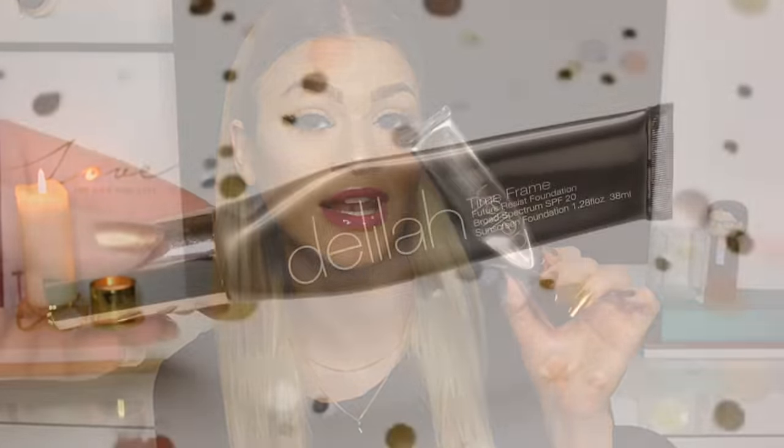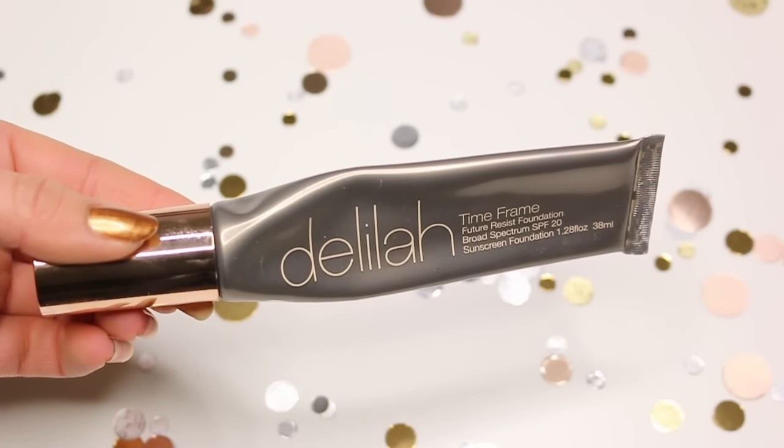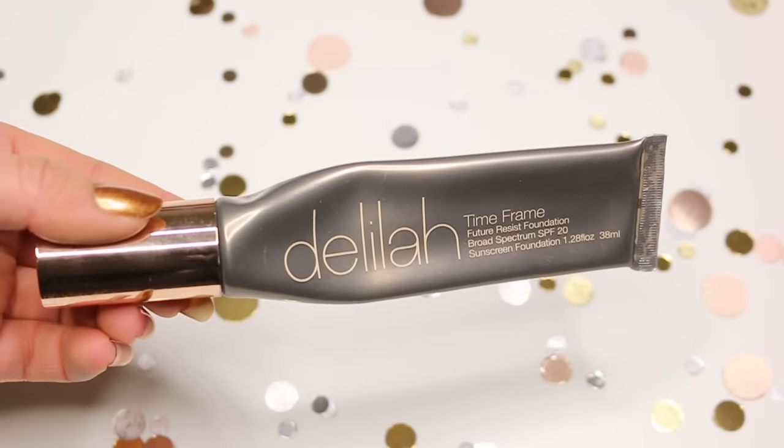Then for foundations, I've got two categories, one fluid foundation and one stick slash cream foundation. The first one is the fluid one that I want to share with you, and this was really tough for me because I'm a foundation hoarder. I've been trying out so many new foundations during 2016, but the one that's definitely stolen my heart is from Delilah, and it is the Time Frame Future Resist Foundation with SPF 20. This is just amazing. Right now it is way too dark for me because I've only been using it when I've been fake tanning, but as you know, 2016 was definitely my year of fake tanning.